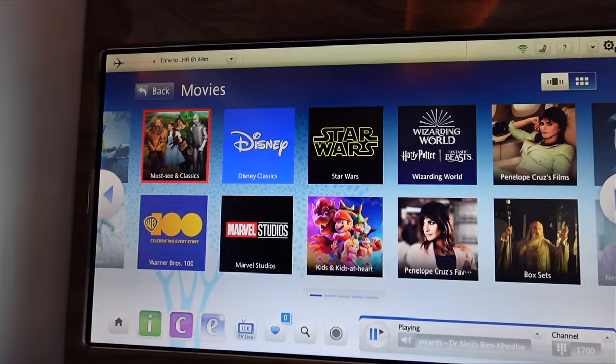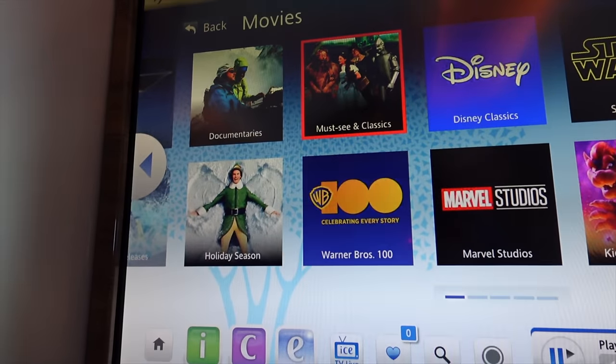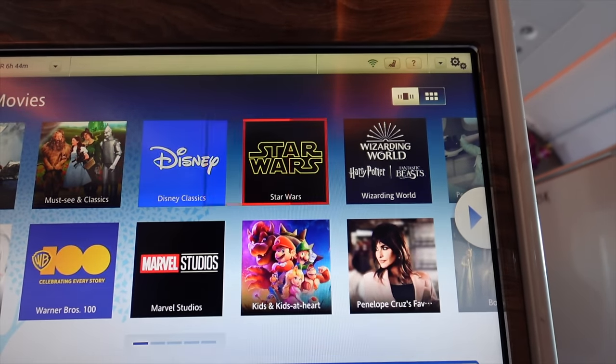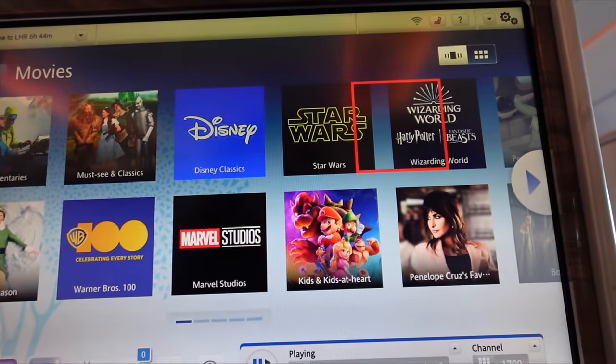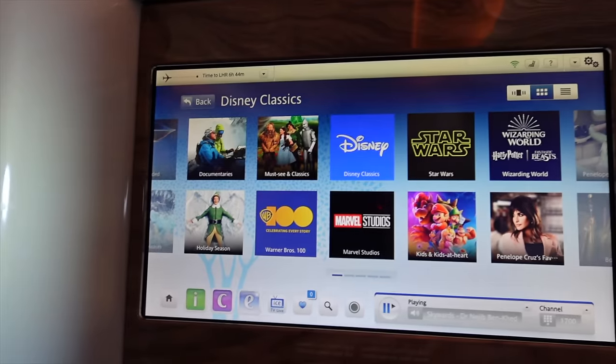Obviously, with me being a big Disney fan, I think I'm going to go into the Disney classics in a second. But as you can see, they also have a holiday season section, documentaries, Wizarding World. They literally have every single Harry Potter movie on here, including the Fantastic Beasts series as well, Star Wars, etc., even Marvel. But we're going to go into Disney and see what kind of Disney films they've got.